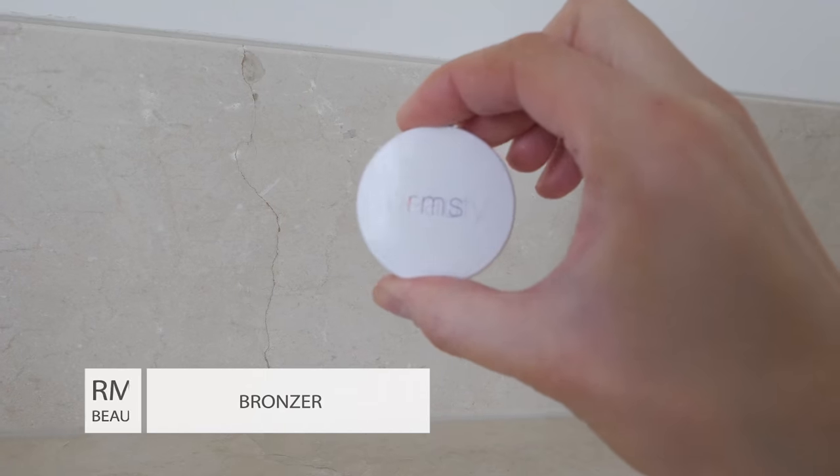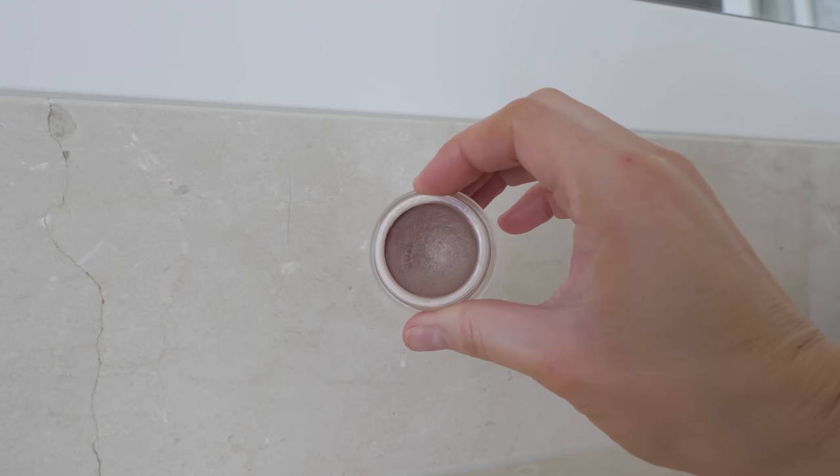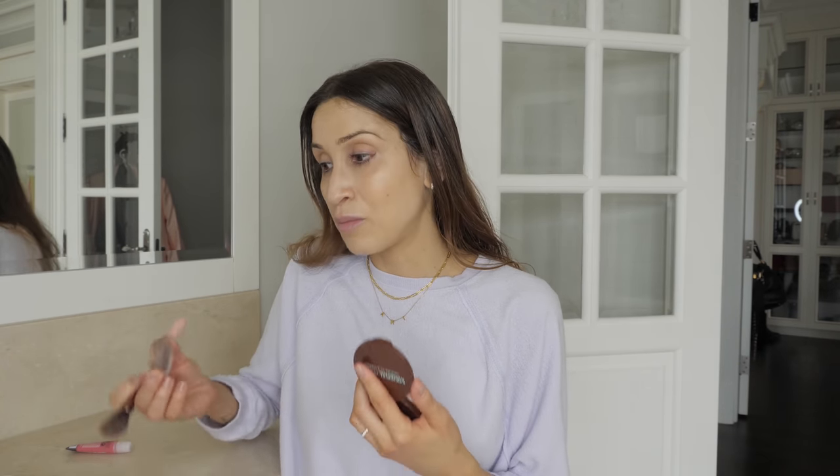So I have been using powder bronzer for years, and I would say probably around the time that I got pregnant is when I started to switch over to more cream-based products because I was dealing with really, really dry skin. In general, I already have really dry skin, but when I got pregnant, it got even worse. So using cream products, especially if you have dry skin, really helps and makes the makeup look a lot more natural.